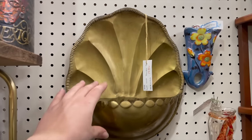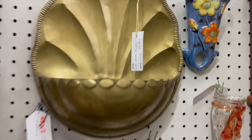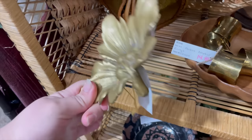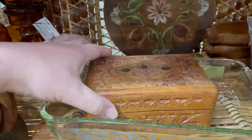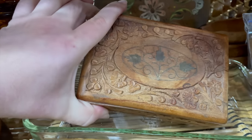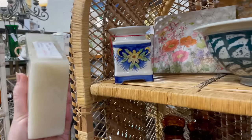This planter. $14.86. Cute little brass dish. $9.86. $22.86 with the brass inlay. Some bookends. $48. Here's the other one.